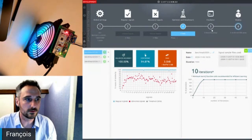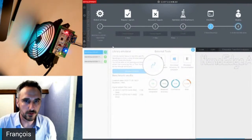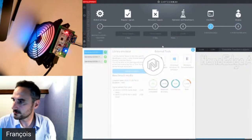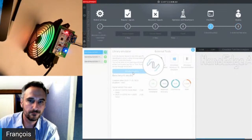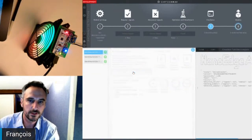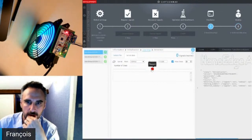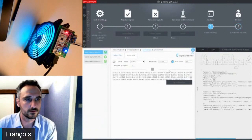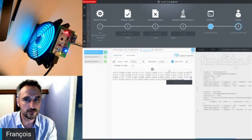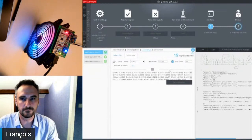So now we can test the library we found using the emulator. Here I will use, I don't know, maybe this one. We just have to initialize the library and initialize the emulator. We can connect using the serial data again. And here we are going to train using 20 lines, for example. So the data is flowing through the USB port, the serial, to the studio, and is learned inside the emulator of the library we found during the previous step, the search engine.